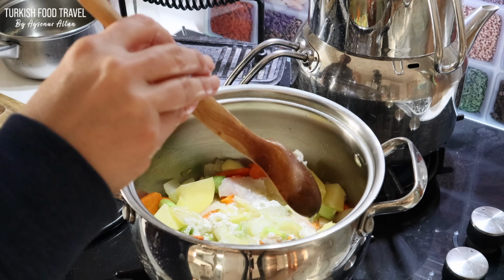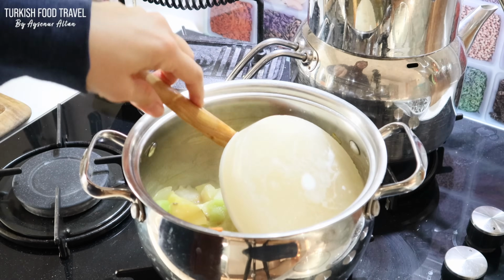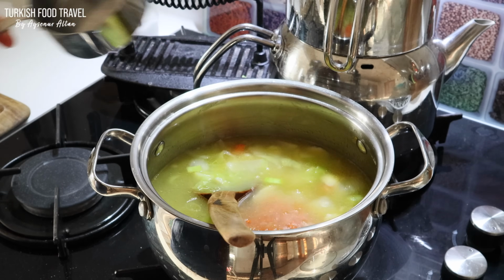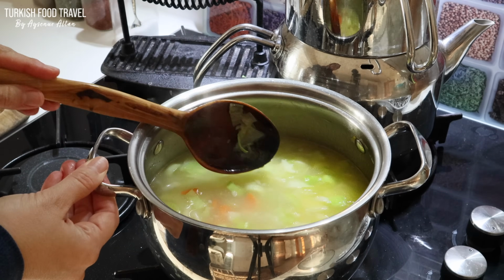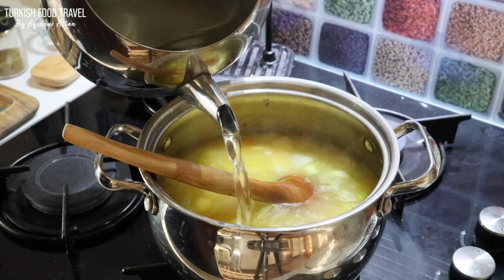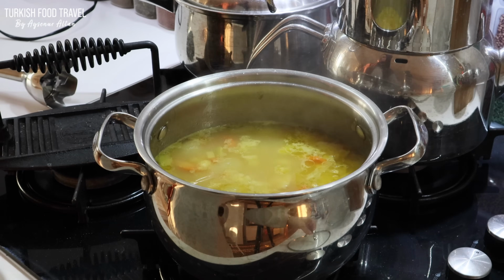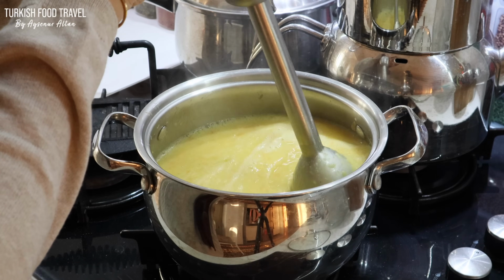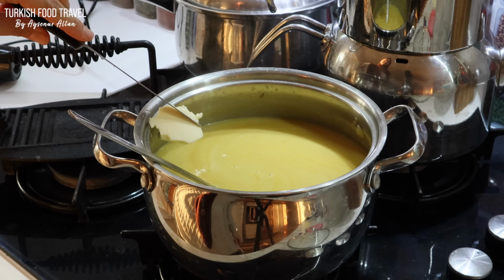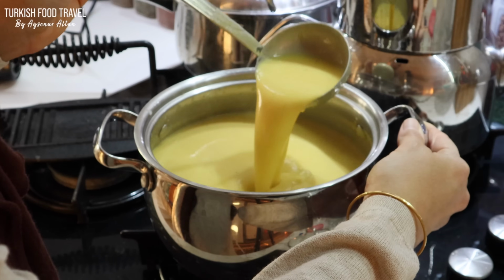I'm preparing a bone-broth, milky lentil soup with the winter vegetables I have on hand. After sauteing all the vegetables, with a little bit flour, I add the lentil, bone broth, some salt, turmeric, cumin, extra water, and cook until everything is soft. Blend until smooth. Add milk and a bit of butter, and our soup is ready.